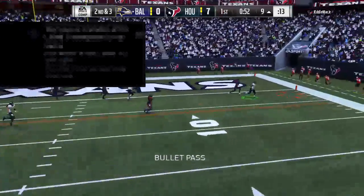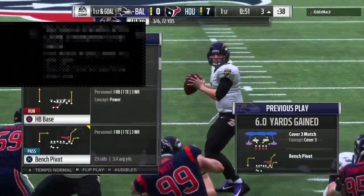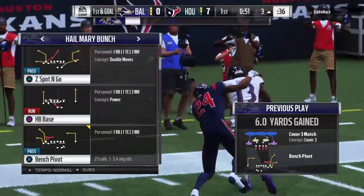And again, it's Flacco to throw. His pass caught at the 4. 1st down Ravens as Flacco finds the former Cardinal John Brown.